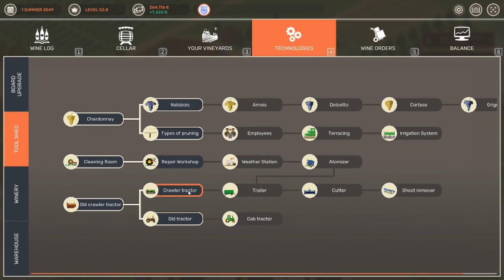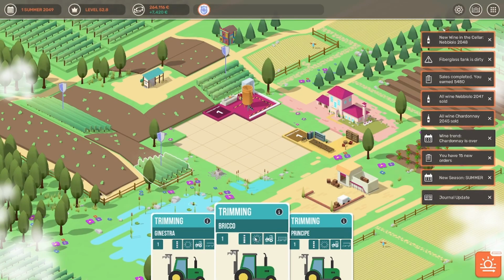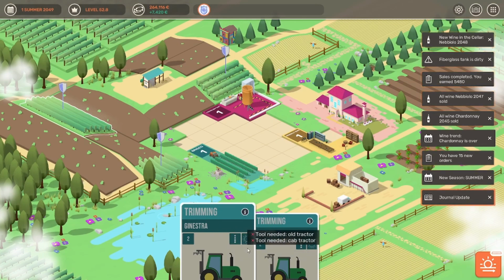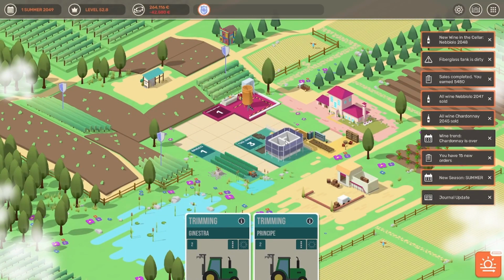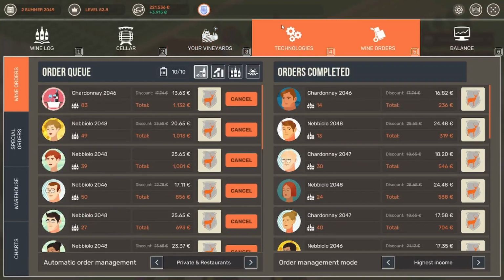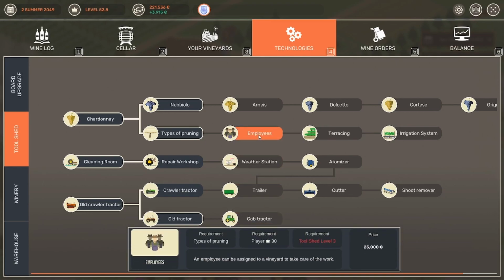And then in the tool shed, we said that we eventually would like to get the cab tractor. Yeah, because for the trimming, you can see I can only do one trimming because I need another tractor. So let's go ahead and upgrade you to level 3. Then we can buy the other tractor that helps us, A, harvest faster, and B, trim more at the same time. Upgrading the tool shed eventually lets us get more of the things over here, which would help us speed things up a little more. It's also going to give us employees so we could hire employees to assign, but right now we're still good with doing everything ourselves.